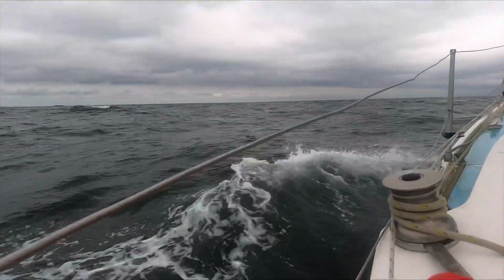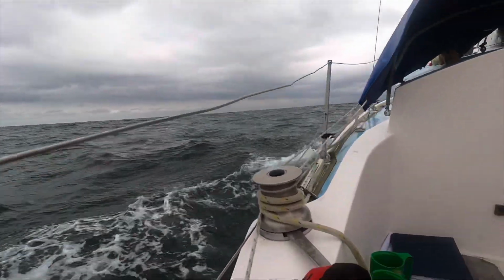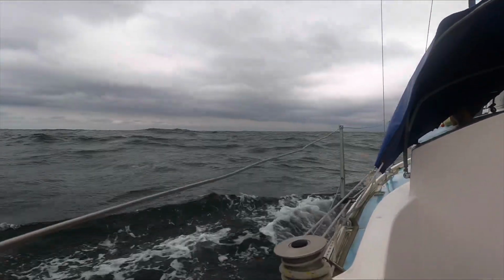Big waves here today. We've come through quite a few, at least as big as they are now. We've just come through some.